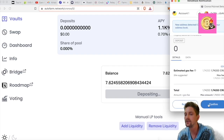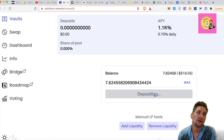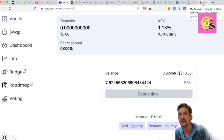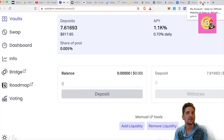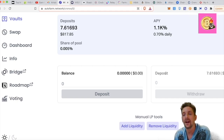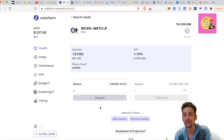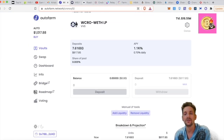Notice it's about $800, so I've still got another $200 worth of CRO loose. I have some others sitting around in Gate, and it's also good to have it loose because you just want to get some nice gains from the automatic, single asset being liquid, being able to buy and sell whenever you want. It's also a great idea. Okay, and we are deposited. There we are, and that will just grow by itself. I'll sit there and watch it every now and again, and we'll see how that does.